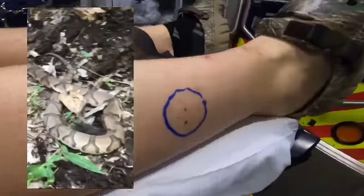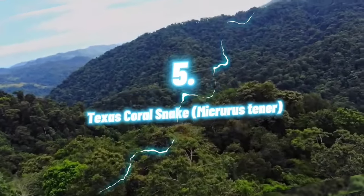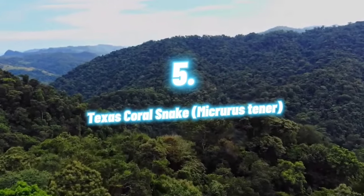For in the realm of the copperhead, danger lurks at every turn. Number 5: Texas Coral Snake, Micrurus tener.